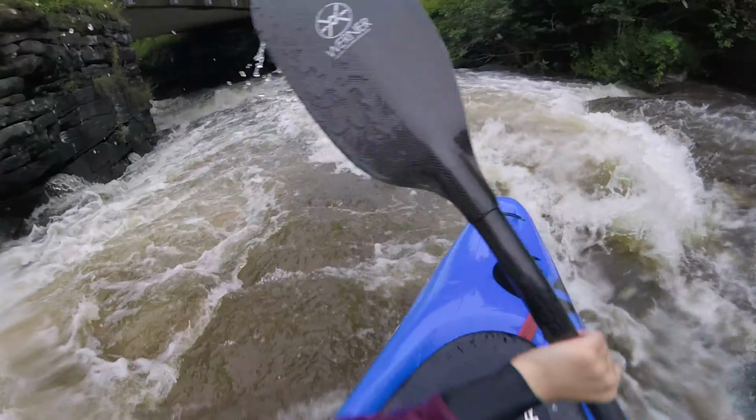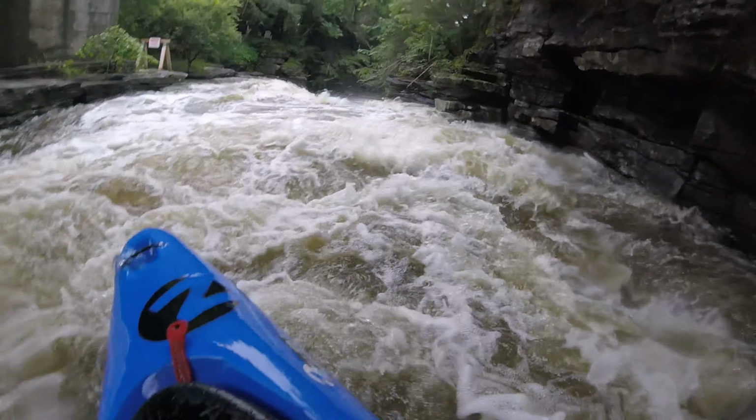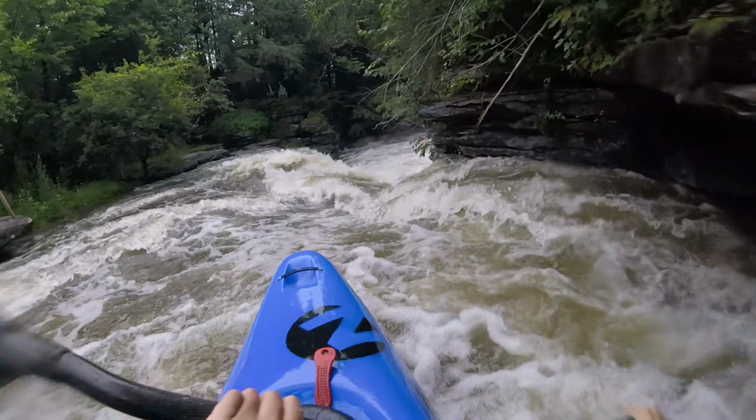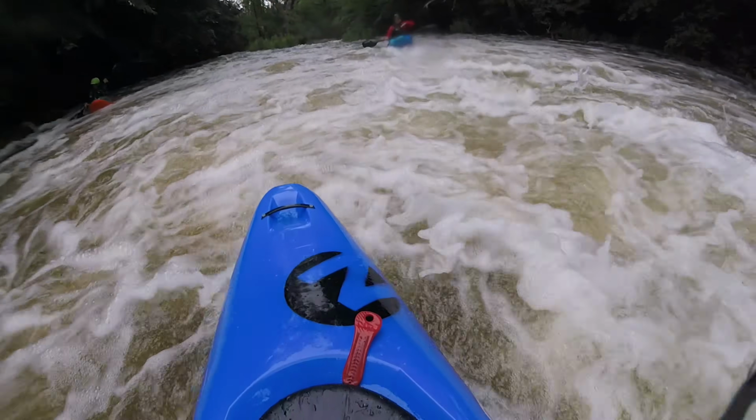Don't try to figure out where you're going, just start driving left and figure it out. What you want to do is find the point all the way on the left side, take a really big right boof, and land in the eddy on the left.